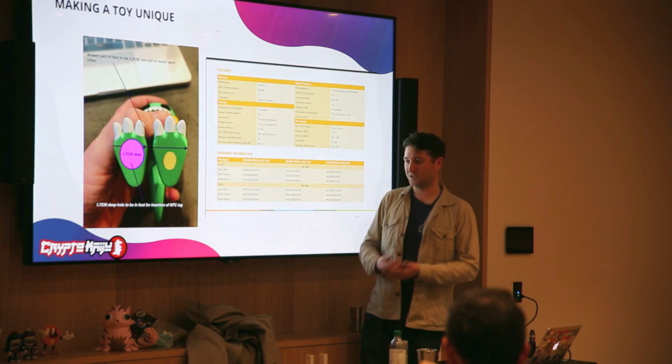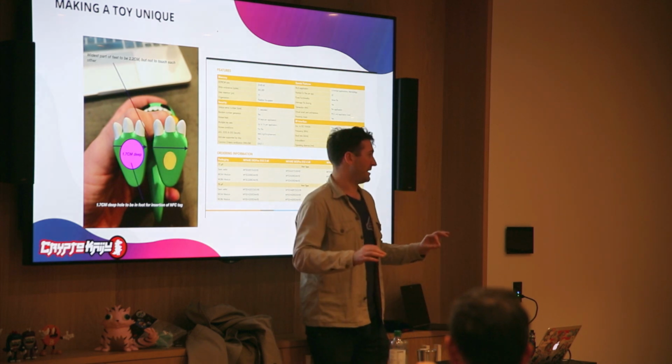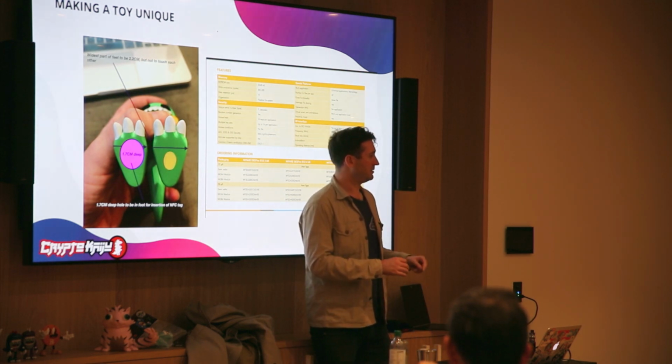The simplest solution was going to be that we'd use the unique identifier. I think someone might want to come in. I don't know. Or is she just knocking on the window?